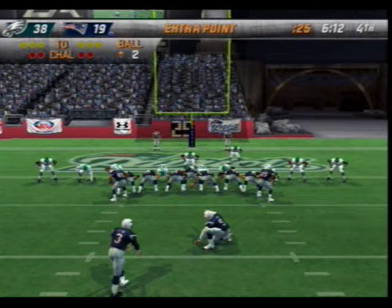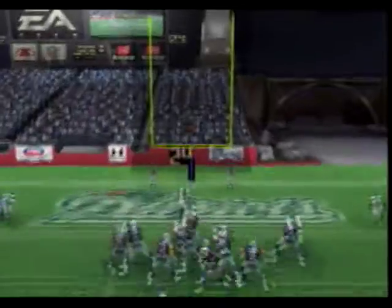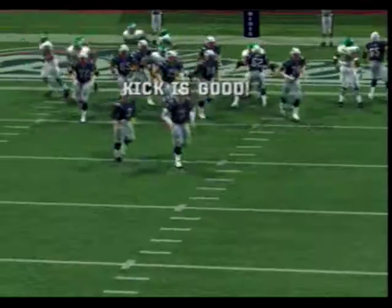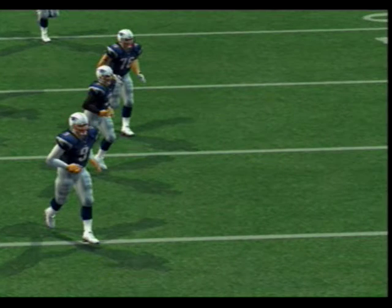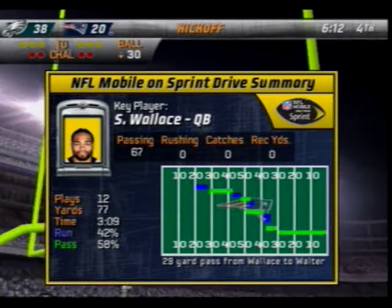Stover comes in for the extra point. The point after is good. The Patriots need a few breaks if they even want to think about the comeback. A few breaks and then some.